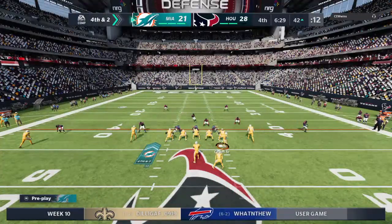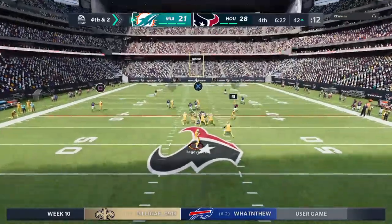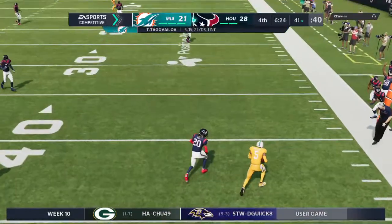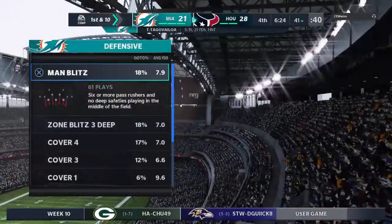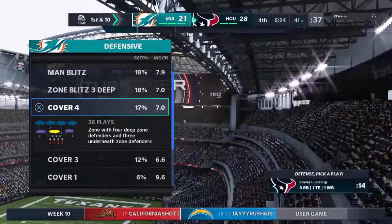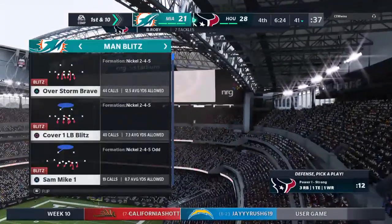Tua on 4th down. That's to his running back, complete. And unable to break away. They stop him a few yards shy. The Dolphins can't convert on 4th down. And this Texans defense stands tall.